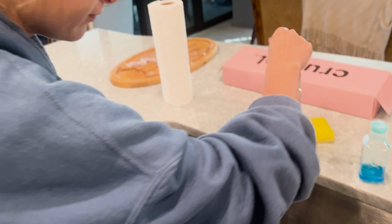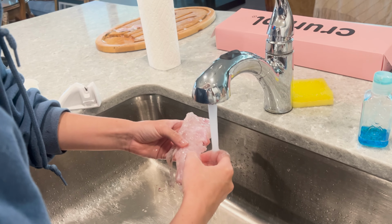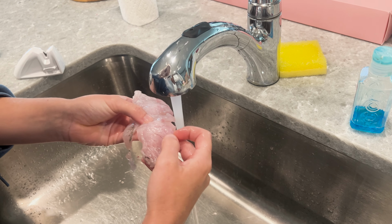And I'm probably going to cut through the skin, if I had to guess. Oh, did I do it? Did I do it? I think I did. I'm pretty sure this is when I cut the, yeah, you see me struggling? That's why you need to get a good knife.